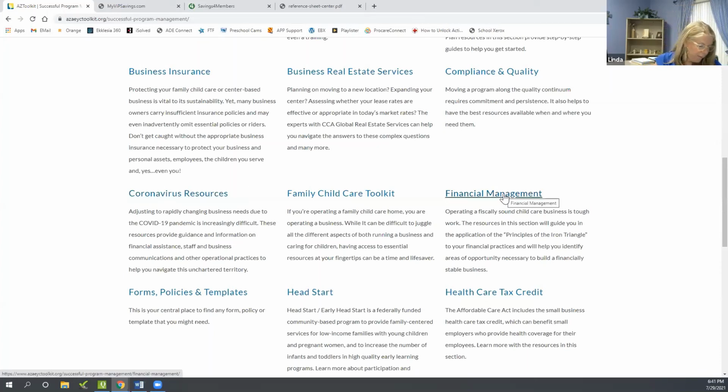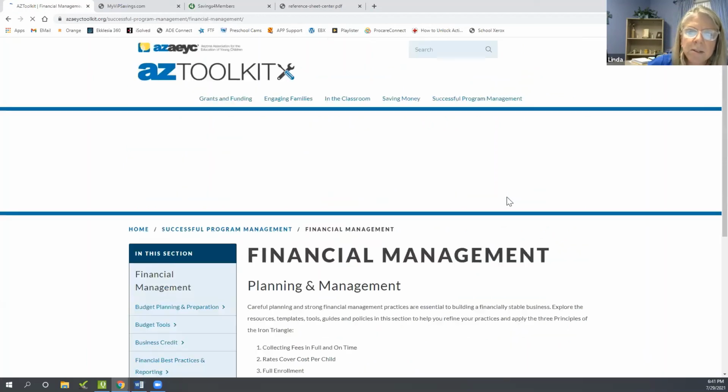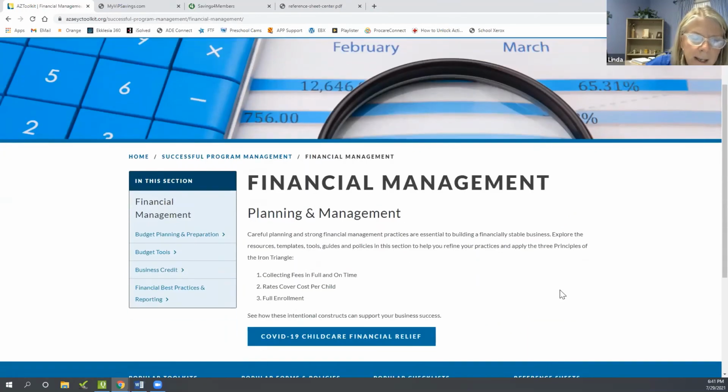So if you have an accountant, or you have a group in your school district that does this for you, that's great. If you are trying to figure it out on your own, you might want to take a closer look into financial management. This is really where shared services can become an amazing thing for us in Arizona. The toolkit is basically the first stop. It's a shared information hub.